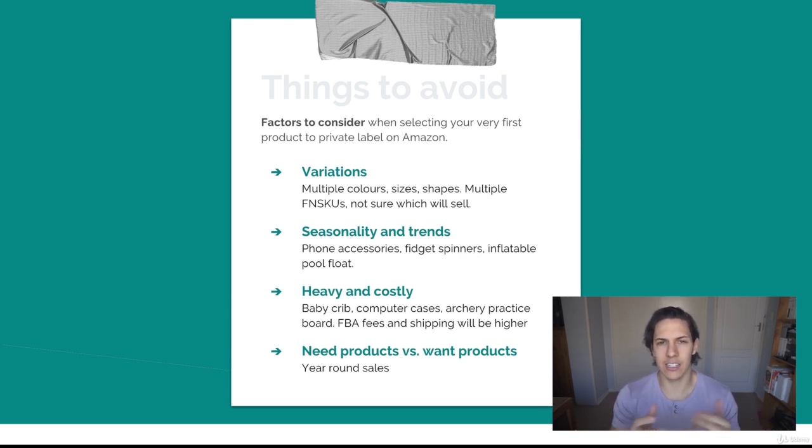Now, if you have different sizes of a different product, let's say t-shirts, maybe you have small, medium, large, and extra large, if you're using that as your first product, it's gonna be a large investment because you've got to have the same amount of stock for each item. Say you've got small, medium, and large. You need 500 items of each size in stock on Amazon for it to sell. And to order that, you're ordering 1,500 items, which is a large investment for your very first order.